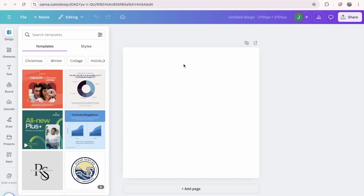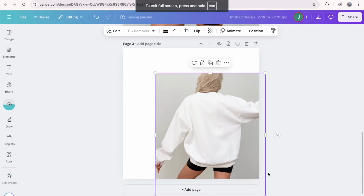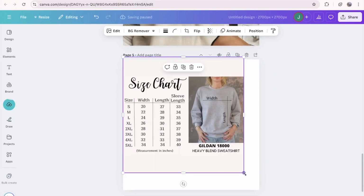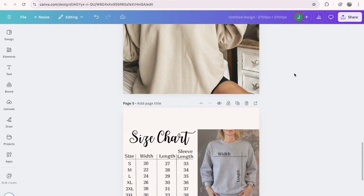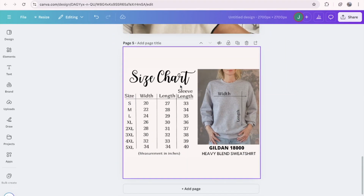If you wanted to know, the way I do that is by coming to Canva and making a 2700 by 2700 canvas and then pulling in my mockup photos. Then I make it fit the canvas, and then I do add page. You want to put these in the order that you would like them on your Etsy listing. I am also adding in my sizing chart and any other cards that you have. If you have a card about shipping or a thank you card, you will add these here as well. Typically these come after the photos, so just keep that in mind. You want to save it in the same order that you would like it to appear on your Etsy listing.